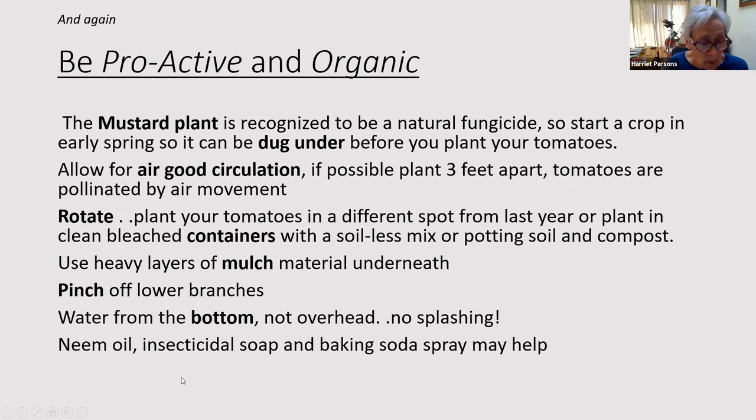You can use neem oil. That's good for insects and disease too, really. Insecticidal soap and baking soda may help.